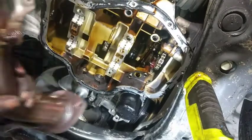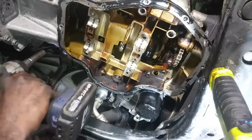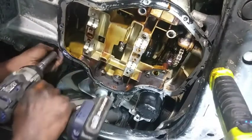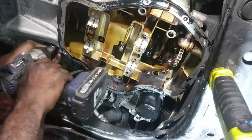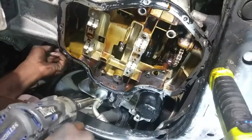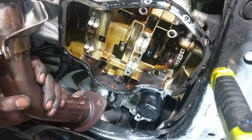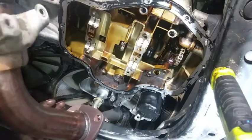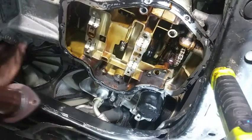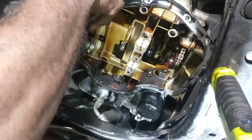Everything looks like it's pretty accessible. You'll know what goes where if it's outside or inside because the bolts will have. Some of them look like the bolts that go inside the block. It's a 14.